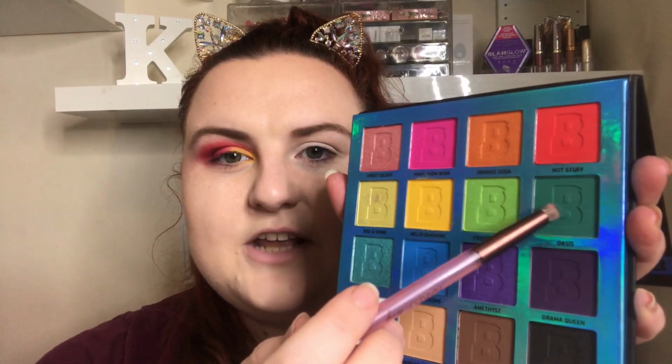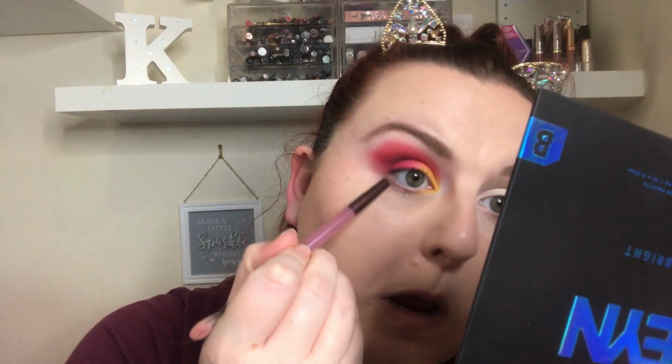Now I'm going to focus on the bottom lash line. And I feel like going for dark colours. I feel like going for Pacific Dreams and then Oasis here. So the blue and then the green. Maybe, hopefully it would work. Don't know. But I'm going to try it anyway. So far I'm loving the colours so much. They're so pigmented. I'm just taking Oasis, which is the green shade, and I'm going to apply it on the outer corner of my lower lash.